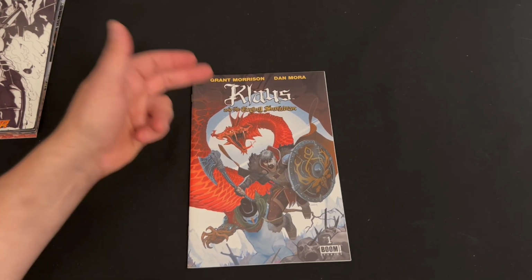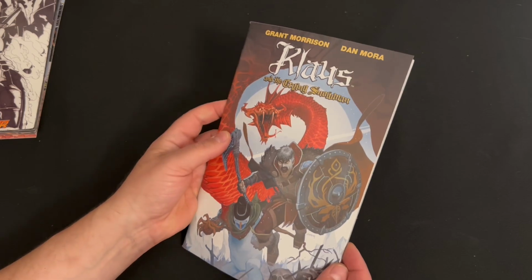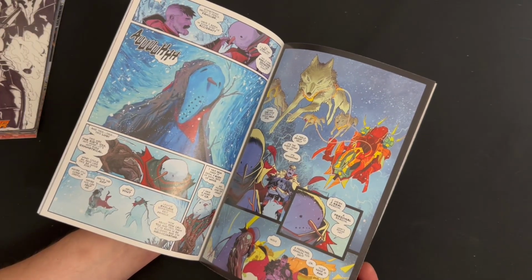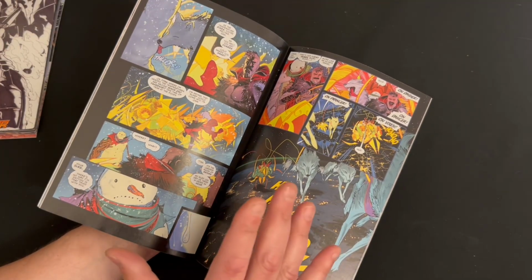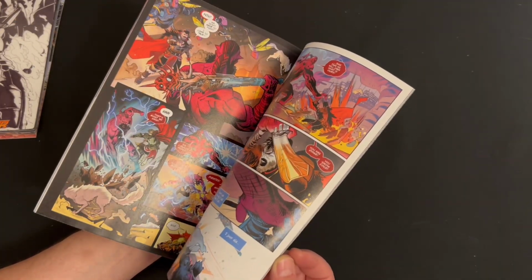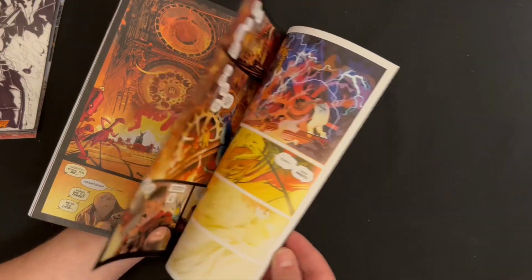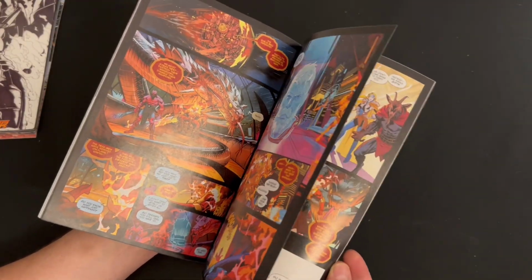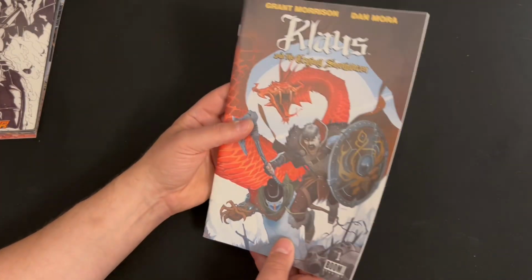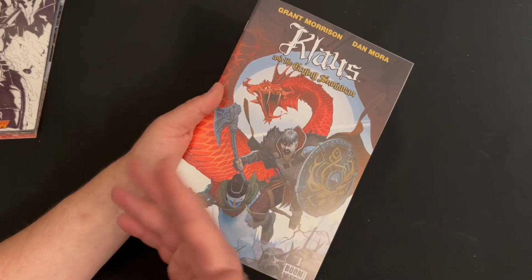Next, I'm going to show you this Klaus and the Crying Snowman. This is a one-shot done by Grant Morrison and Dan Mora. I love Christmas. I love Santa Claus. And so when I found out there was a fantasy-esque story or retelling of the Santa Claus lore where he's kind of like this warrior, I was all about picking that up. This was originally done as a limited series that was, I want to say, like 7 parts. But then for a few years after that, the same creative team, Morrison and Mora, would do a one-shot that came out around Christmas time.